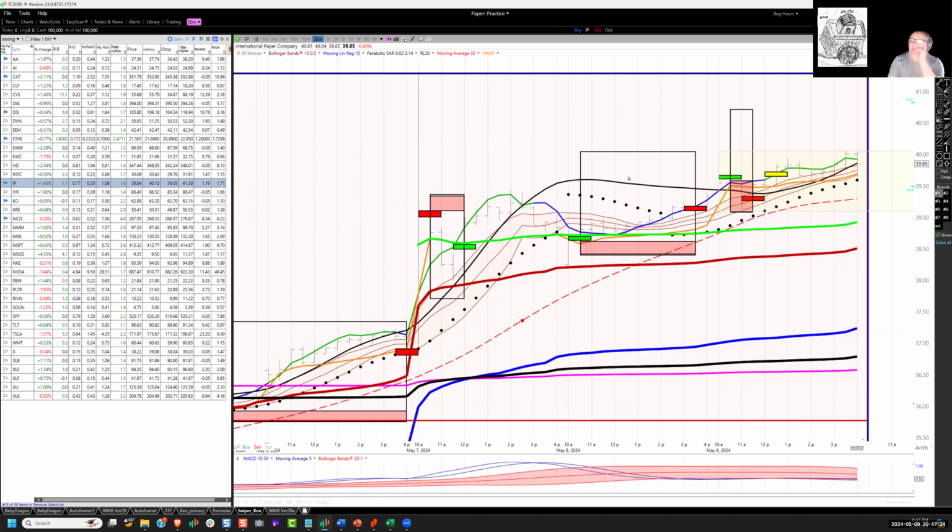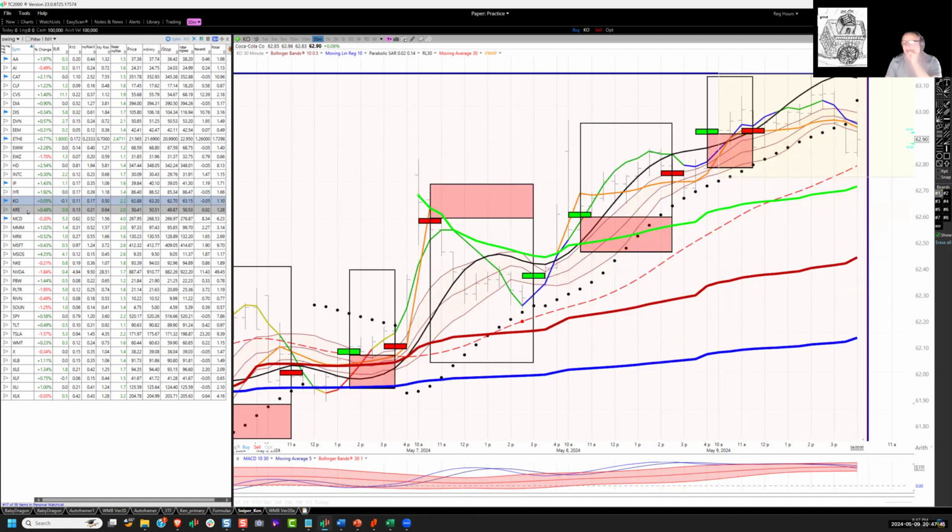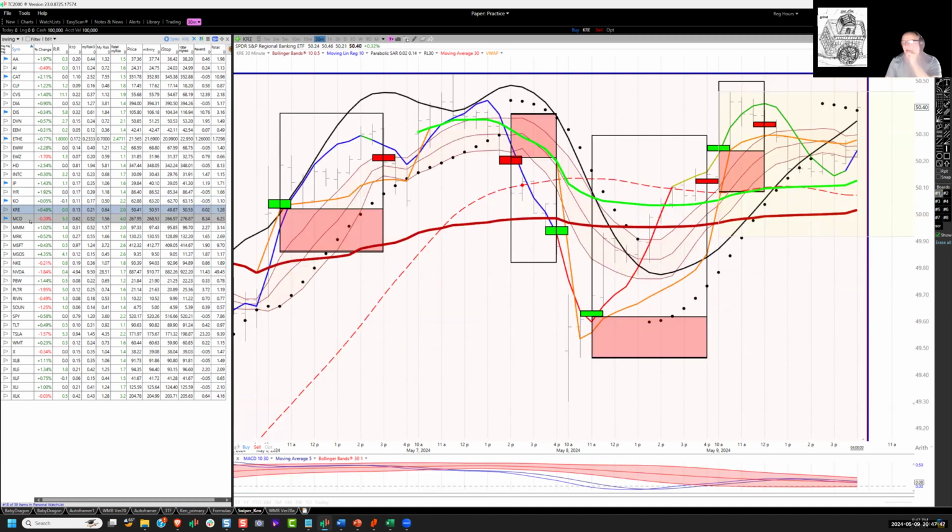IP, this was a gap and go, which failed early and took minus 0.5. I thought about the re-entry. That ended up going nowhere, but lost 0.5 on that one. IYR, big gap and go, standard risk, 3R. Coke, gap and go, scratch. KRE, gap and go, half an hour.